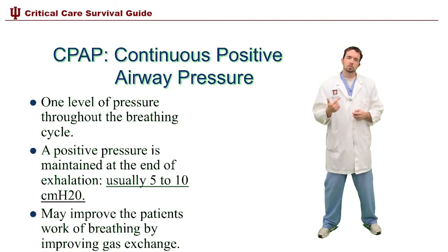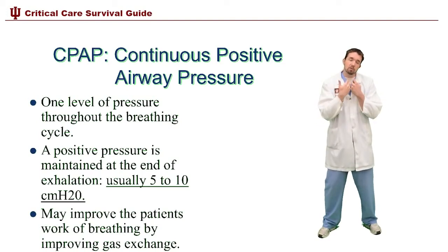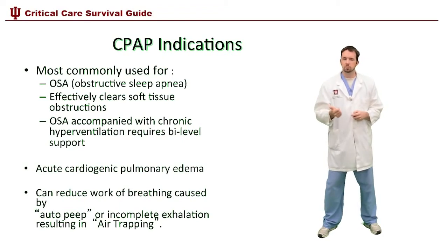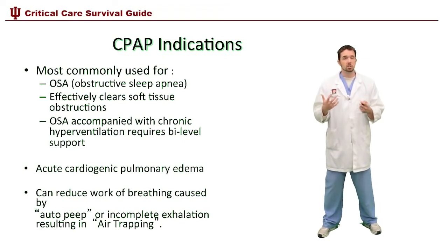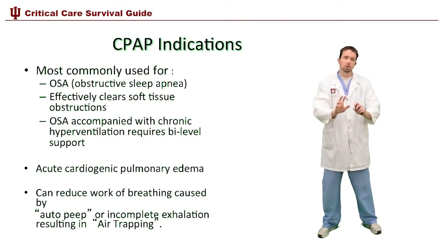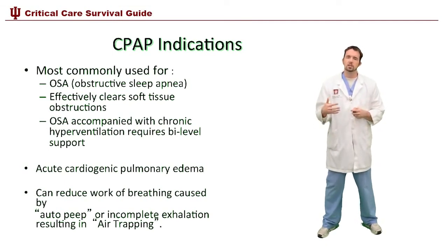CPAP also works in obstructive sleep apnea by providing a pneumatic splint, or splinting open the airways to prevent the obstruction events that occur at nighttime. So CPAP is used for obstructive sleep apnea. It can be used with soft tissue obstructions of the oropharynx, and it's also helpful for cardiogenic pulmonary edema, where we're trying to use pressure to push that fluid back out of the alveoli and into the interstitium.